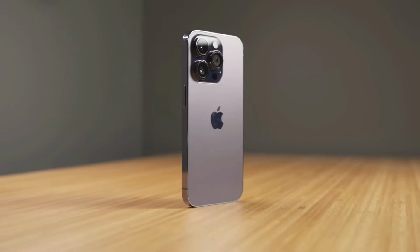The colors are spot on, and the way it captures skin tones is seriously impressive. Night mode is a champ, delivering good shots with great colors and detail. Even the secondary cameras don't disappoint, and video recording has seen some welcome improvements.